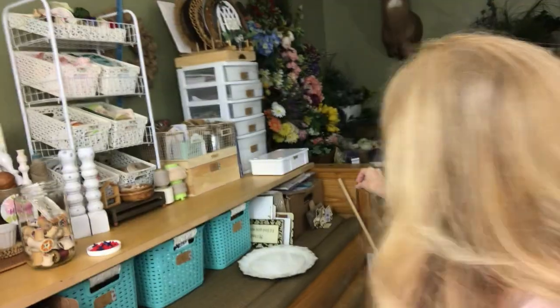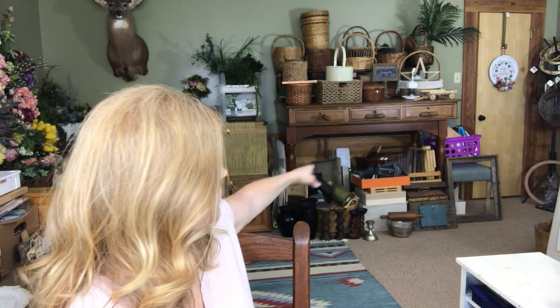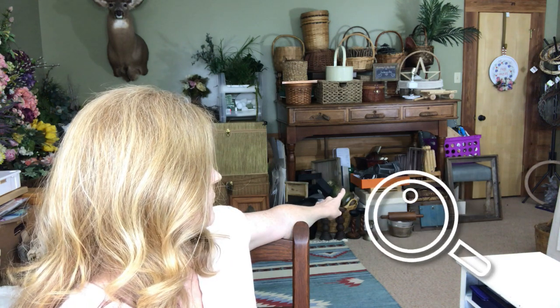But anyway, and then I have some more stuff set up behind me. Back there is a big table that belongs to my brother-in-law, and I just have my baskets and things set up on there. And then underneath, because I needed the storage space for the junk that I mentioned before, that's underneath there. It is organized though. I have a picnic basket down there that has all of my smaller candelabras, smaller candle holders, and things like that.